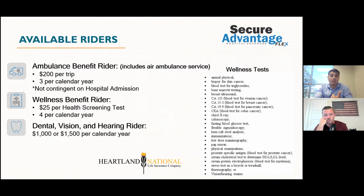Last three riders here: ambulance, wellness, and DVH. The ambulance benefit costs $2.40 a month for you to add in. Covers both air and ground ambulance. That benefit pays 3 times a year, a total of $600 a year in benefit for roughly $30 a year in premium. Pretty loaded. You'll also see, just like our ER benefit, that's not contingent on hospital admission. You could take a trip to the ER in an ambulance, and that benefit will still pay even if you're not admitted to the hospital.